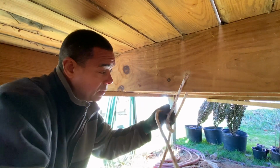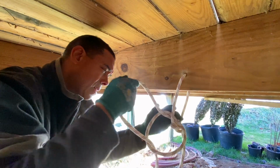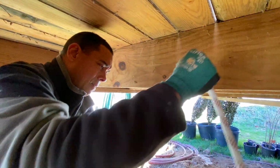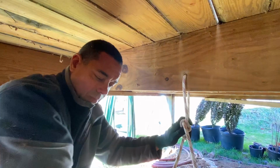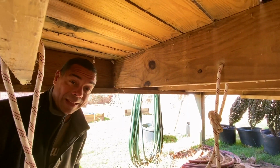Bowline here, bowline here. Just for GP, I'm gonna tie an overhand right here. Super, super secure. So there we go. Now it's time to go to the other end and get this sucker tight.